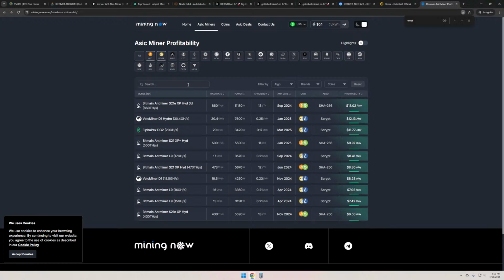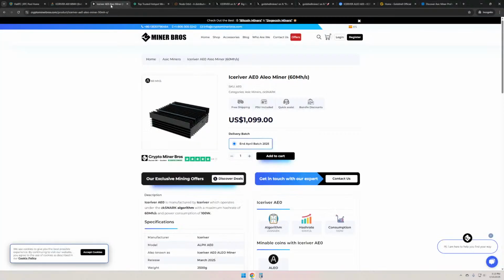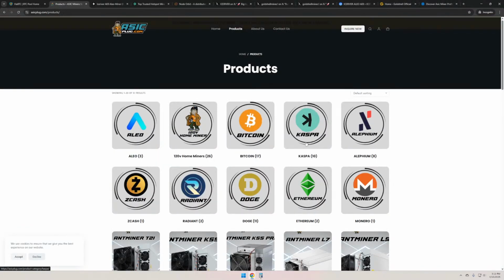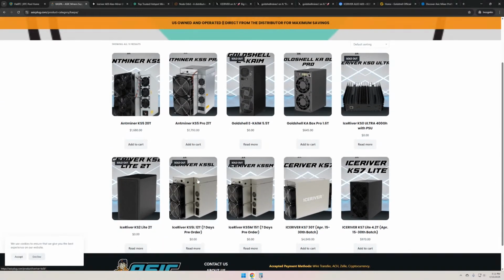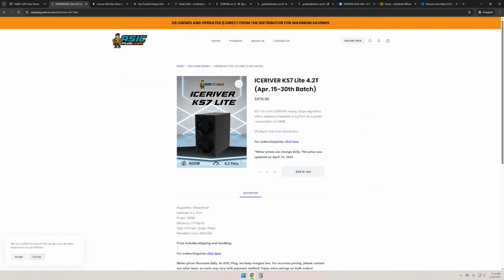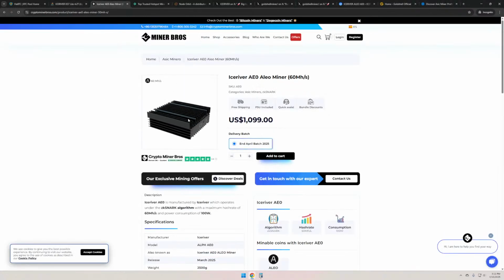My concern with Ice River is how infamously hot to the touch they get. Yes, but if you're buying the Ice River AE0, the outside of the unit is the heatsink. It's designed to be that way. Oh yeah, so Ice River has the, here we go, the Ice River KS7. The outside of this box is not hot because it's not a heat sink, versus on the AE0, the exoskeleton is a heat sink. So that's why.